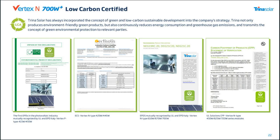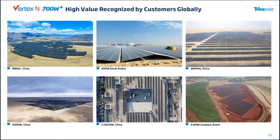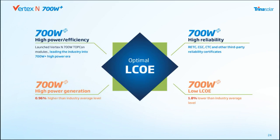And here are some typical photos that show our 700 watt modules have been shipped globally, and we can see that we have projects like in China 88 megawatts, like in Saudi Arabia, and like in Brazil. That's why our 700 watt modules are designed for optimal LCOE. It has higher power, higher efficiency, higher reliability, and higher power generation, and all of this contributes to lower LCOE.